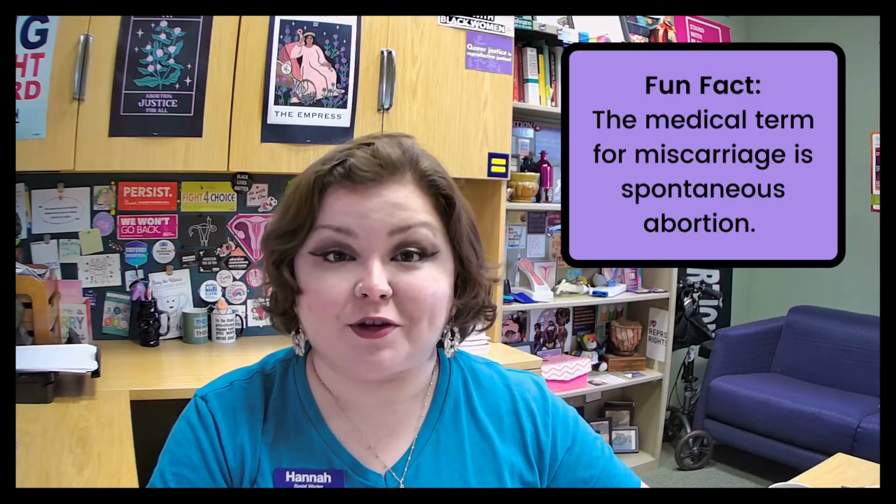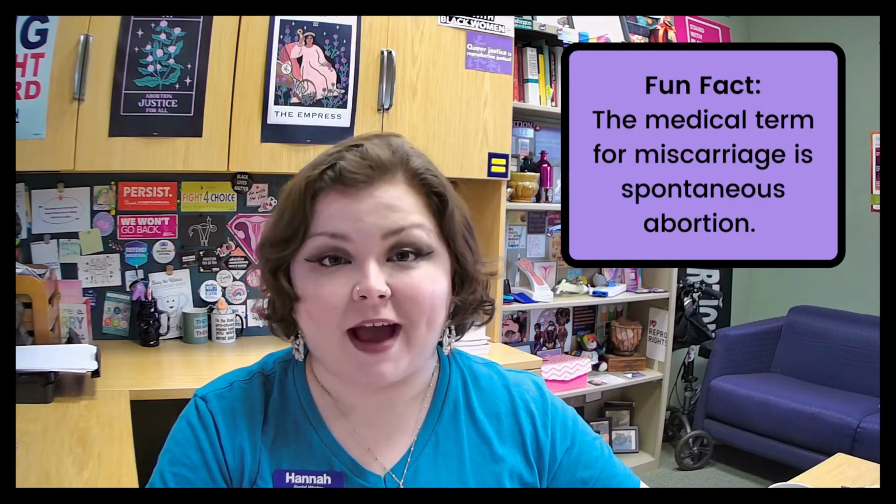Misoprostol causes the cervix to dilate and the uterus to contract, inducing what would happen if you were to have a miscarriage. Misoprostol is a medication that is dissolved, not swallowed. There will be 4 tablets. What you will do is place all 4 tablets, 2 on each side of your bottom gum line, and let them sit to dissolve for 30 minutes.